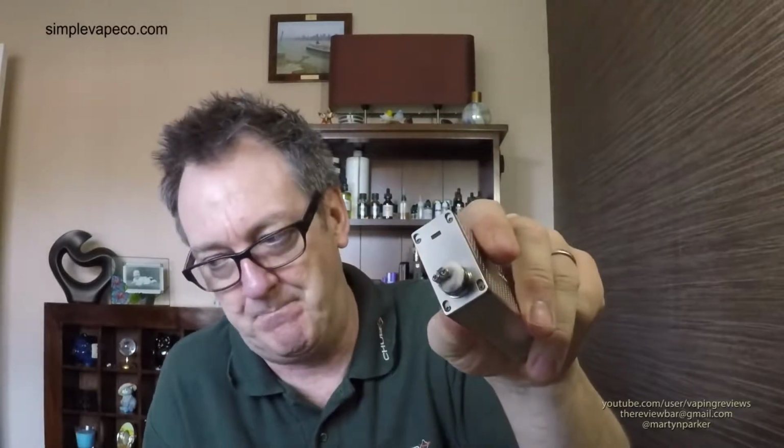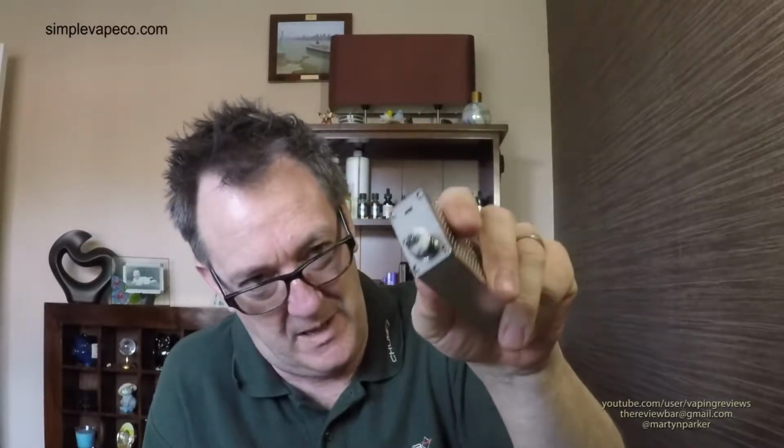As for all my reviews, I'm using, actually today I'm using the iTaste MVP3, but I have the very Vicious Ant Cyclone dripper on the top, with cotton wick, and I've got about a, I think it's a 1 ohm coil on there. We're going to give this a little bit of a try now. I know you can't see, but I'm just going to wick this up.